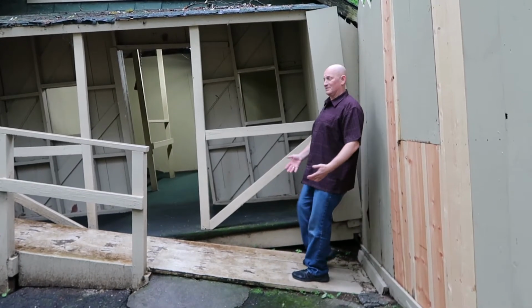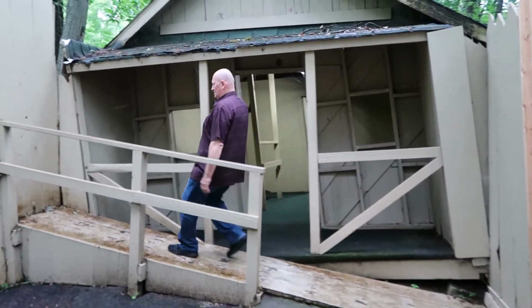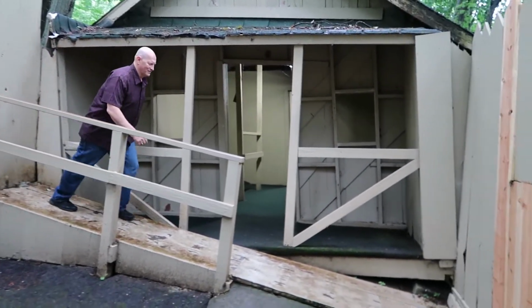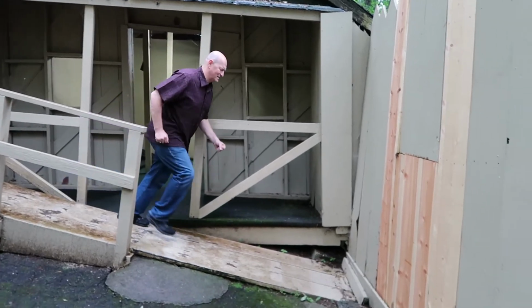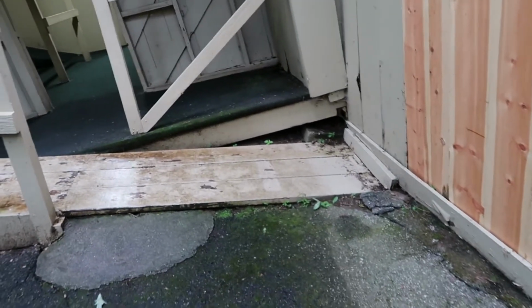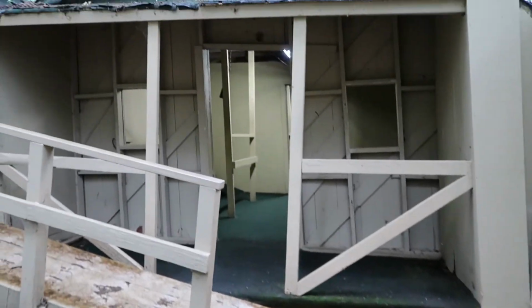Okay, I'm going to walk uphill. Well, that's not so tough, is it? And oh, it takes a little more work, doesn't it? Well, that's a magic ramp. Zaps the energy right out of us.